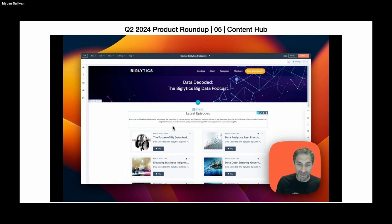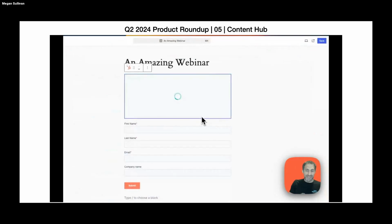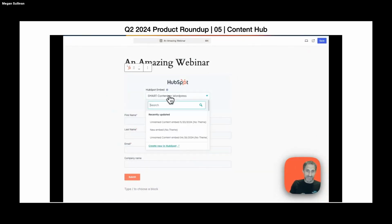I can also use this to create global sections, for instance, if you're a developer within HubSpot, so that all I have to do is make a change in one spot and it updates in multiple spots. So let's take a look at how this works. And actually what I'm going to do here is I'm going to start in my WordPress website over here. And as you can see, this is my page, and you can see all I'm doing is choosing a piece of content from within HubSpot.